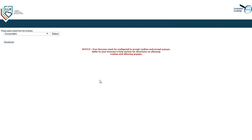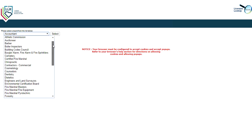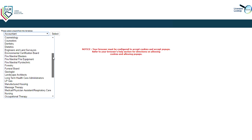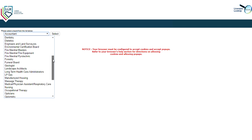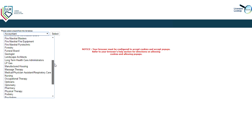Now, as you know, some of you, there are many different boards for the state of South Carolina that regulate different industries, and if you click that little down arrow, you get a glimpse of what they are. All kinds of people in the state of South Carolina have to have a license to operate: your hairdressers, barbers, fire marshal, blasters, forestry, funeral boards, geologists, all of that.